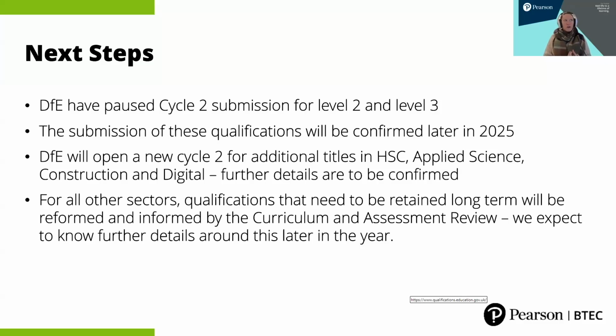Regarding cycle 2, for both level 2 and level 3, so that's any subject area that wasn't in cycle 1 of the reform, that has currently been paused, and we are waiting further information around what will happen to those qualifications moving forward and what the future landscape may look like. We do also know that the Department for Education will open a new cycle 2 for additional titles in health and social care, applied science, construction, and digital. We don't know any further information about what may be contained within this additional submission window at this moment in time. As we know further information about what can be submitted in this additional submission window, we will obviously let you know.